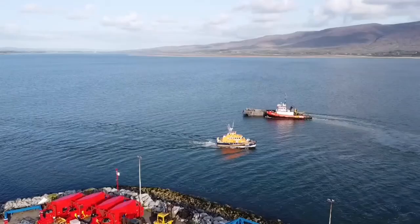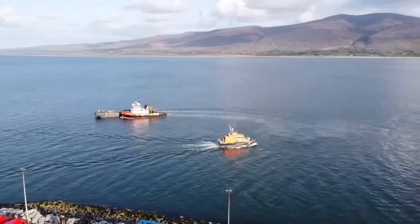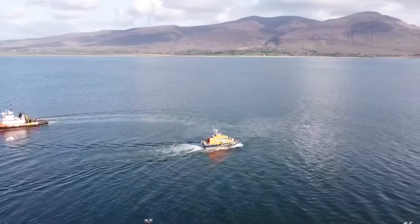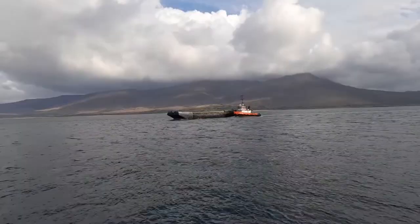There's a tug coming in with the barge. I think it's 450 cubed. I could be wrong in saying this now, but I think she's just 1100 tons of stuff. It looks like a big barge, but it's not that big. Apparently you can get a barge up to 1000 cubed. So that's 450 up to 1000.